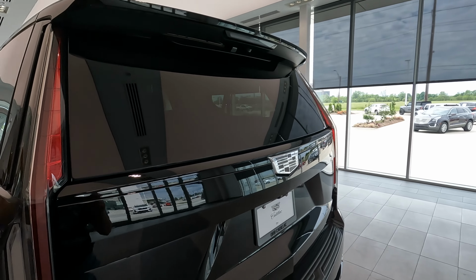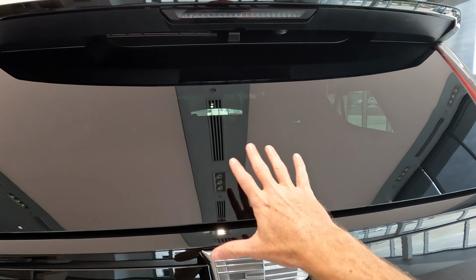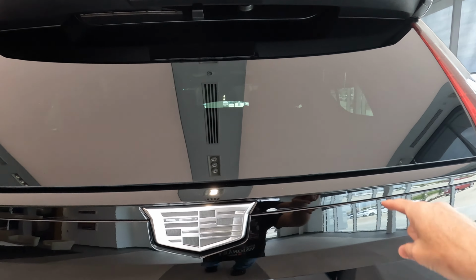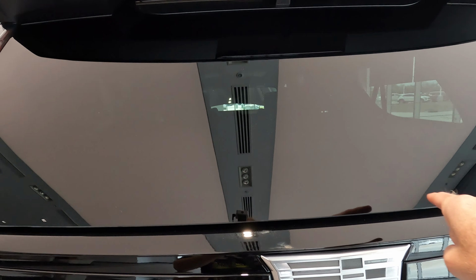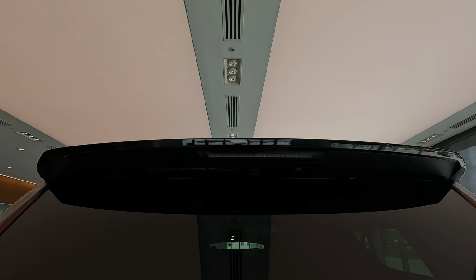And kudos to Cadillac, something I really like to see. A very clean rear window here. Why is it clean? Because there's no exposed rear window wiper. That's hidden away nicely and neatly up here within the rear roof spoiler.